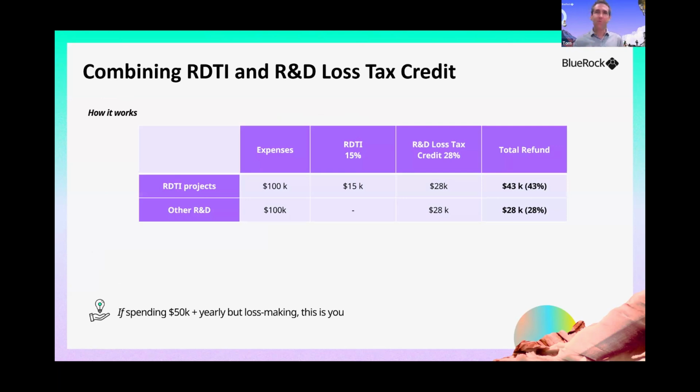Here's how they combine. So let's say you've got 100K of expenses that you've got approved through Callaghan. You get your 15K back from Callaghan, or from the RDTI program. You can also usually submit most of that to the R&D loss tax credit for an additional 28K back, meaning 43% refund of those expenses. You might have other costs that don't qualify for Callaghan, or you haven't got pre-approved by Callaghan through the RDTI, that you can still send to the R&D loss tax credit for 28%, right?